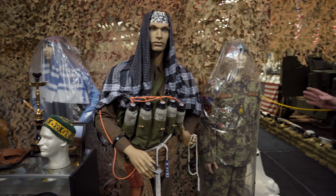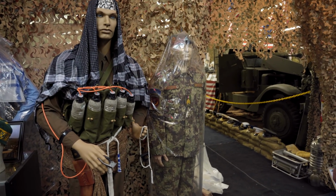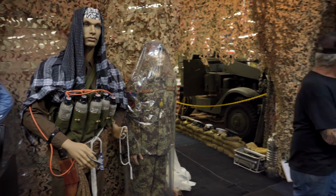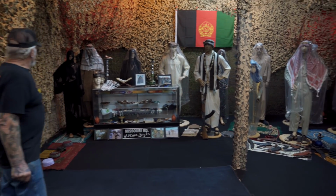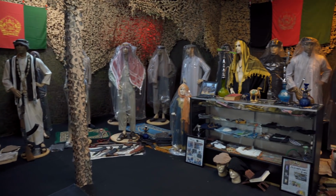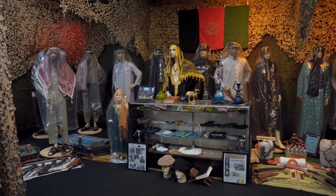Okay, we got the uniform that the Afghanistan Army is wearing right now. I tell people all about their religious stuff, the clothes they wear. And this room is all done. We changed a lot of the lights to LEDs.